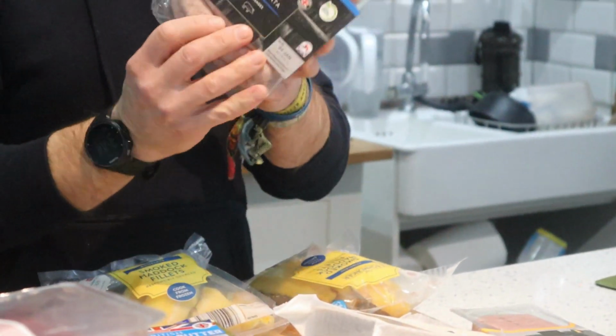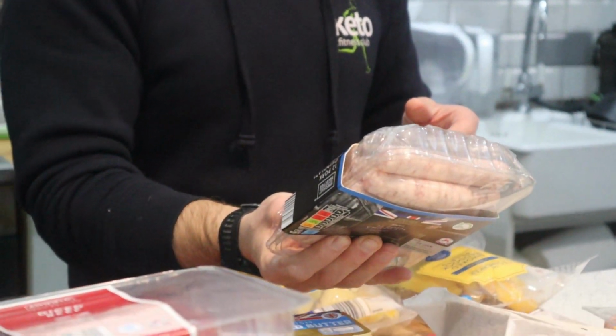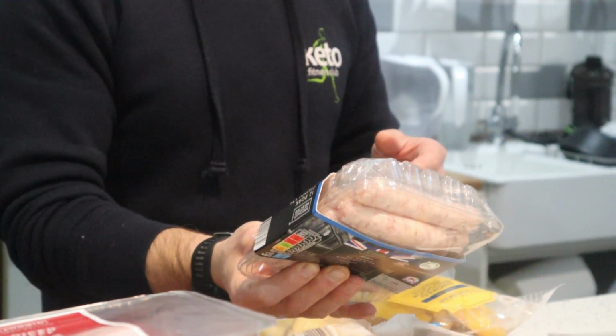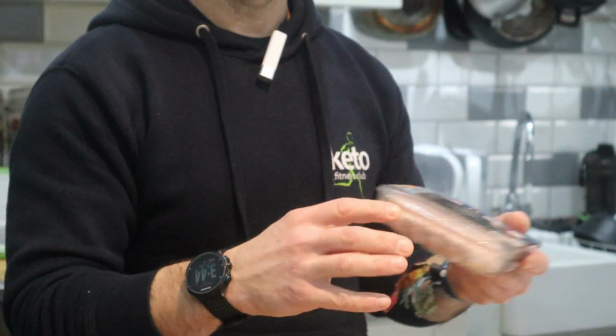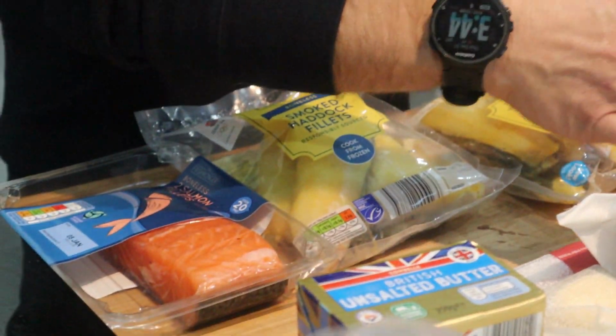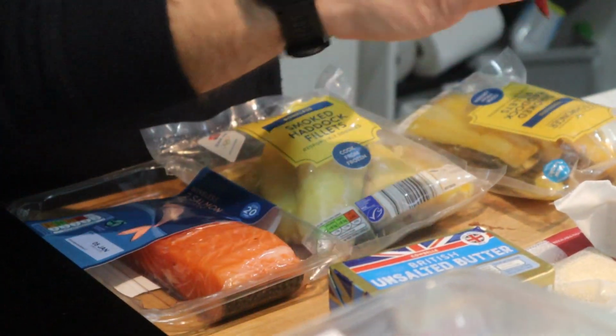Potato starch, the tiny amount of potato starch. But these are very low in carbs. They are less than 2 grams of carbs per 100 grams. So again, they sit on the processed, sort of dirty keto side, but that's the small end.